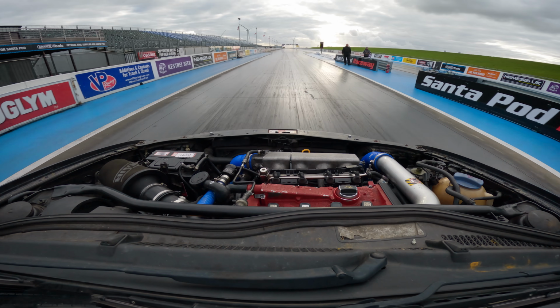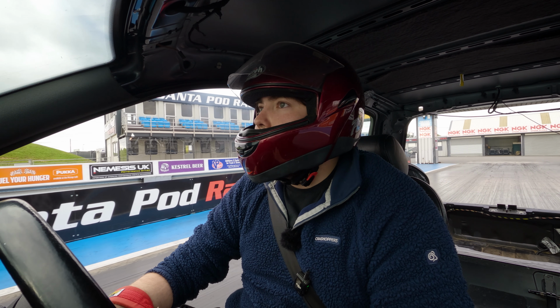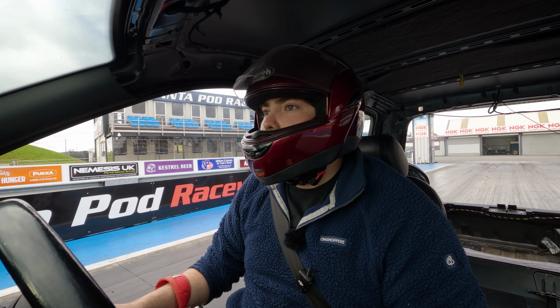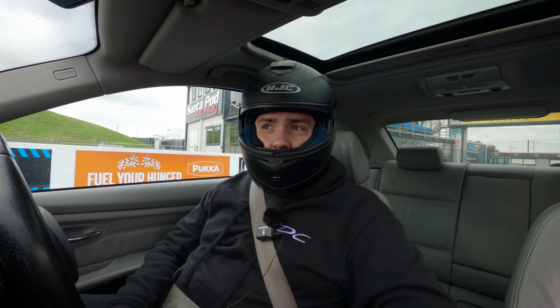Just as we were lining up to go back out onto the strip, the marshals noticed that the S3 was starting to drip coolant again and stopped the race. Edwin's car's had a problem. Again. My car is dripping coolant. It's a shock, I know.